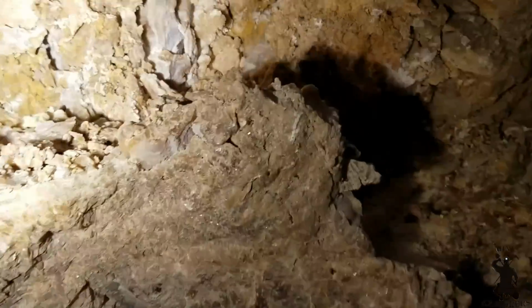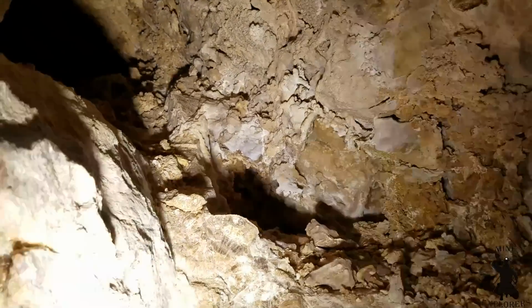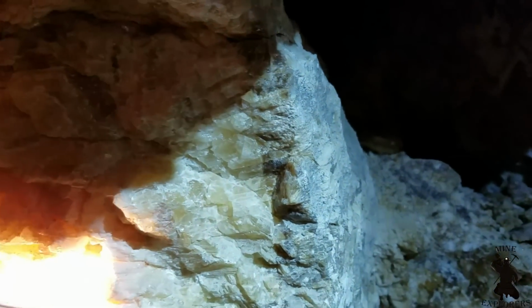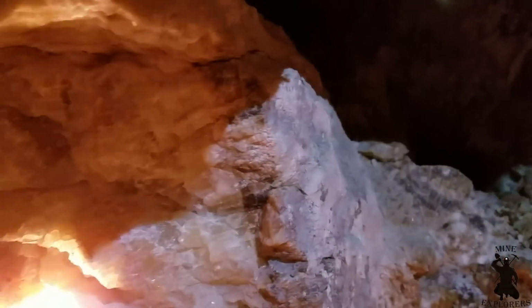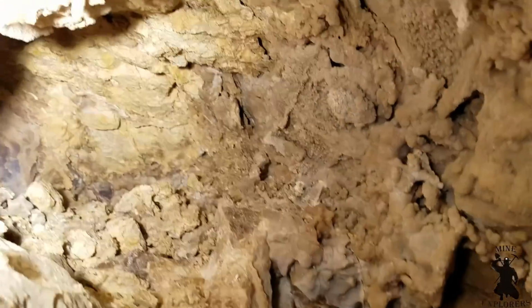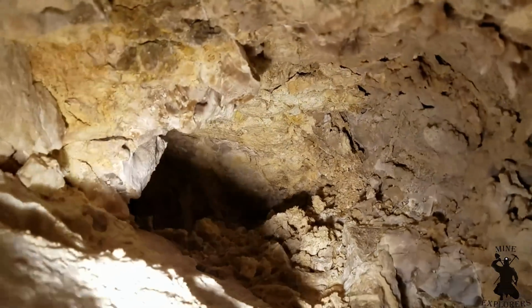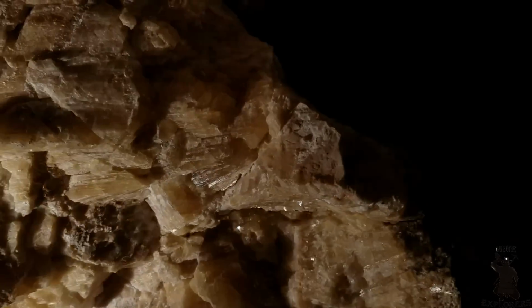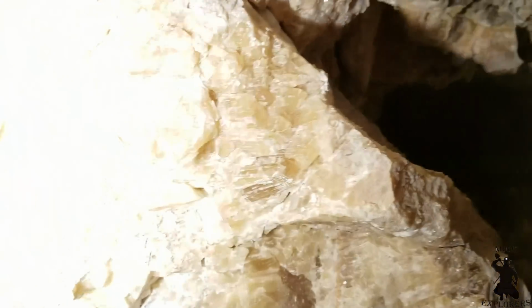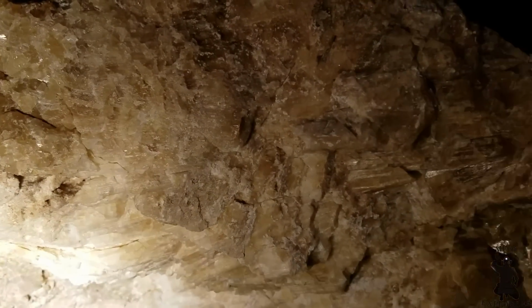So these natural pockets are called vugs, kind of like void and ugh. Kill your light for me, please. Where do you see purple? In there. You don't see purple. We should go get the black light for crystals. Shiny. It's shiny.